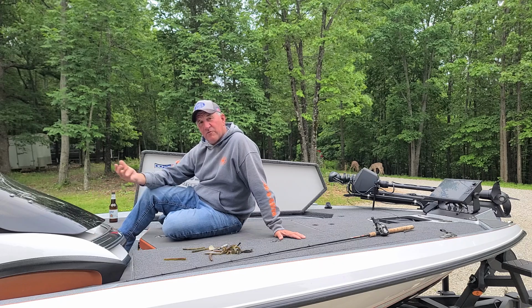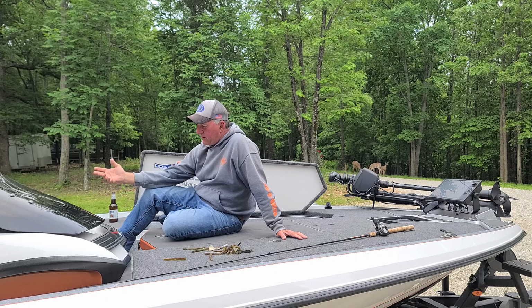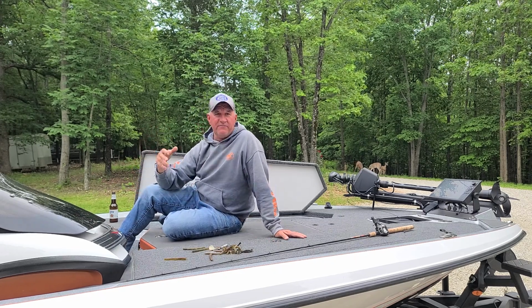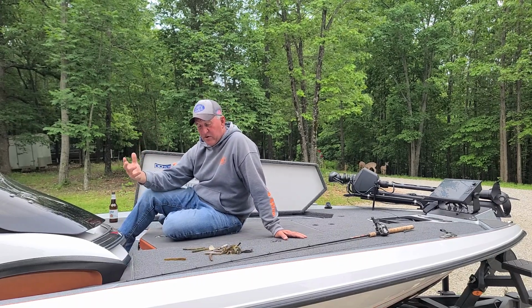The flatheads are moving up. We're catching some flatheads on these shaky heads. I'm talking a couple 3-pounders, but we've caught some of them 14 to 16 pounders, which is a lot of fun to catch.